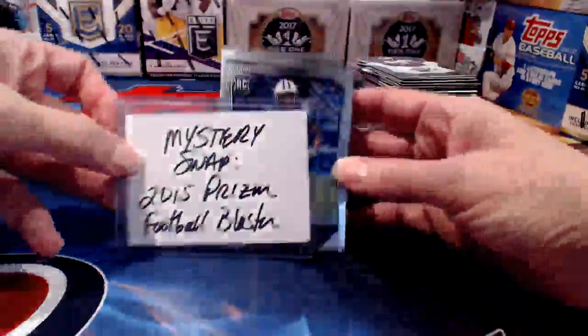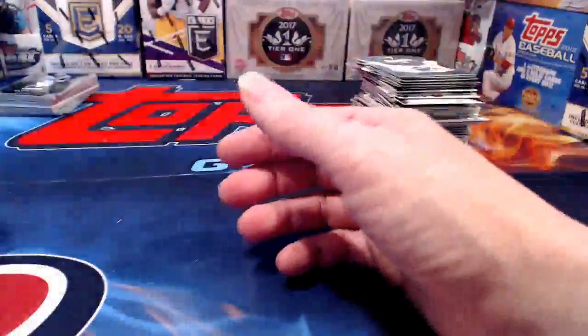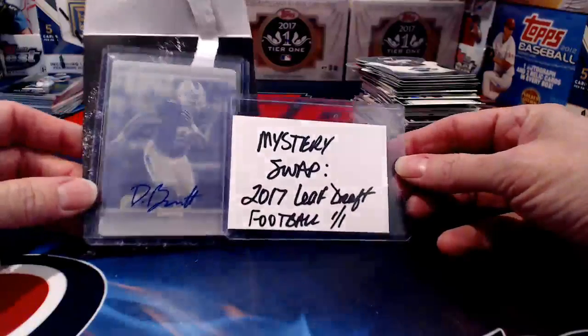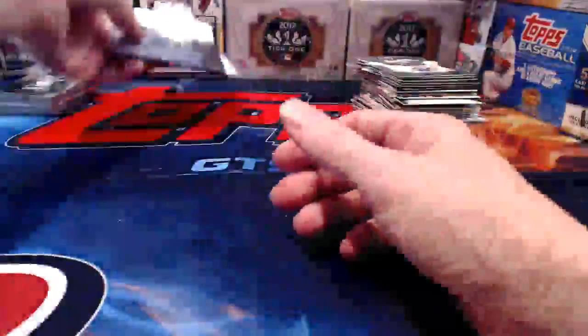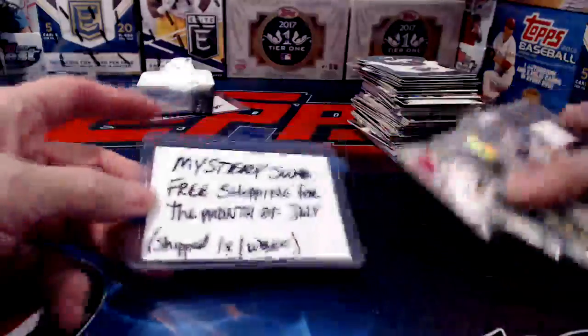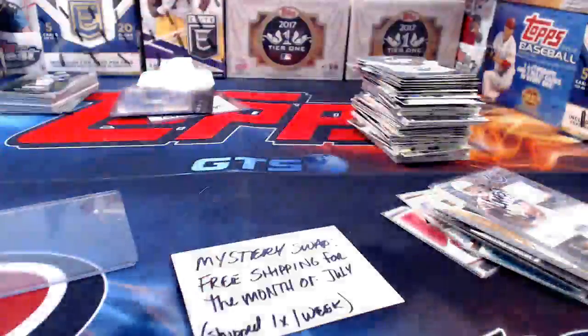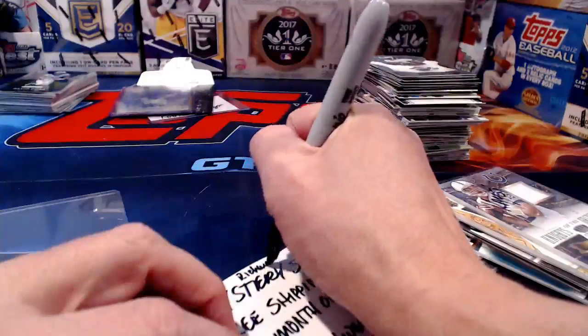So let's go through our hits. Of course, our first swap out was Jack. So Jack hit the Prism Blaster Box. So this stuff here all went via the swap to Jack. And then Jesse swapped out, and he ended up getting a 2017 Leaf Draft Football 1/1 autographed printing plate. So that was his swap. And then everybody else, of course, oh, we did have, who won that? Now I've already forgotten who. Oh, this is the one we just did, Richard Dunn 3. Let's write that on there right now. That's the one we did for everybody that didn't make it into the main break. This is Richard Dunn 3 with the free shipping for the month of July.